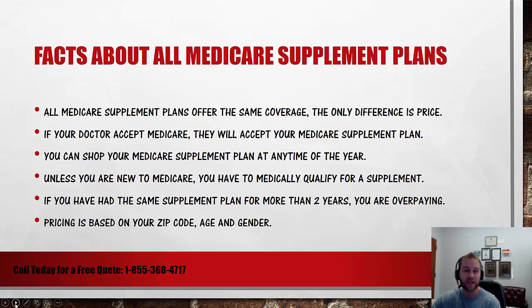So if you've had the same insurance plan, including your Medicare supplement, for 2 years or more, then you should call us or fill out the lead form because you're overpaying. It's really that simple. If you've had the same plan for 2 years, you can get the same exact plan now with somebody else for less money.